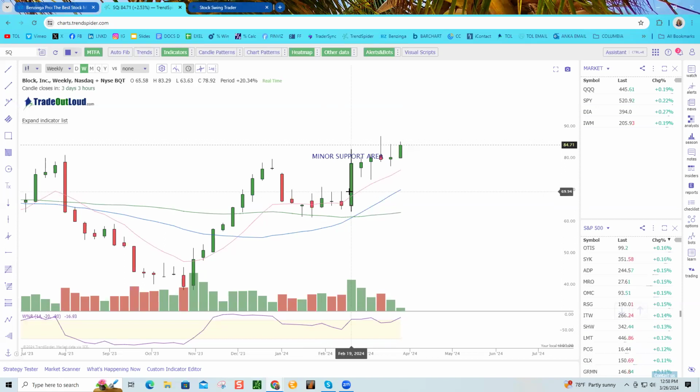We have been playing Square and PayPal in short-term swings, from about 5 days to 2 weeks. This is again a beautiful launch bar with big volume, but as you can see here, the volume is going down right now. That's because of the long holiday weekend. Like, who's trading right now?